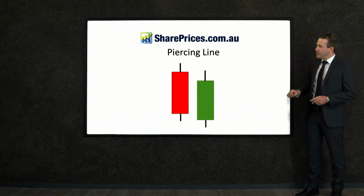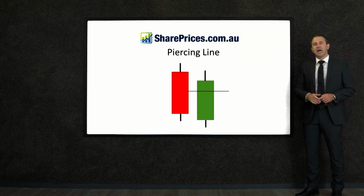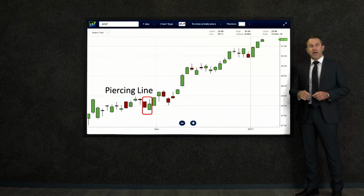Let's go back to the formation and make sure we've got it right. Similar in size, day one red, day two green, and let's have a look. Come halfway down, come across, and it's covering more than half of the day two or green candlestick. Let's go back and have a look. Yes, it is. So very similar in size, good size candlesticks, and the red come halfway down and across is going to cover more than half of the green.